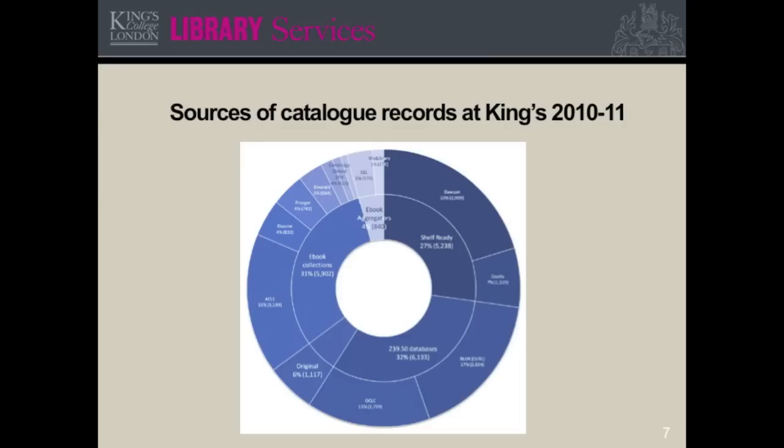The rest of the chart is really split 3 ways between traditional copy cataloguing, which is the kind of thing we want to do less of, which is where we go to a database like the RLUK database or OCLC, and we select a record and then we tweak it, we enhance it. Now, most of this activity here would be for gifts, so stuff we're not buying new. It's coming in, we can't do shelf ready on it.